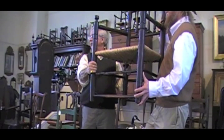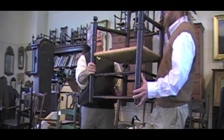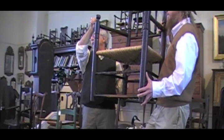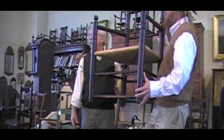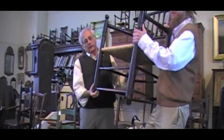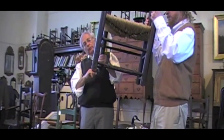Even though we think that this could be one of the earliest Rhode Island armchairs, it still has a flaw that is really a detriment. Restored mushrooms, probably knock it down 50%. Were the legs cut down on it? It probably is, and that also is a restoration. But then there's always the question, see, it's pieced up right here.